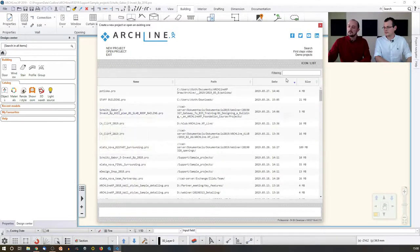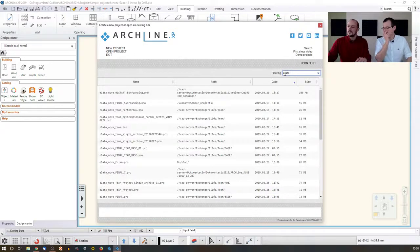So the point here is that if you would like to find anything, like I'm willing to find a model that we used last time, which is called the Elata Nova project, and then it filters to that. So you can filter to the name, and obviously you can use the date filter, for instance, to find the most recent version of the project. You can actually organize this content by default. I believe this is organized like it's on your screen, so it's organized by date, but you can organize by size, path, and name. So it is really on you how you would like to represent this list.